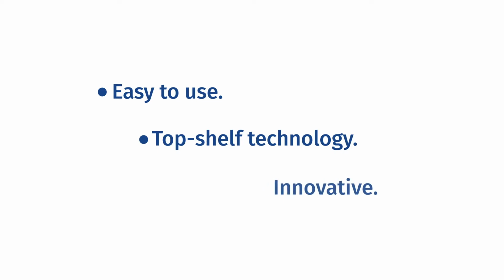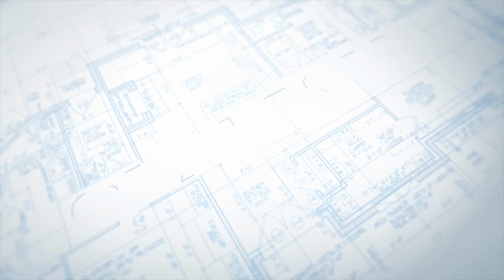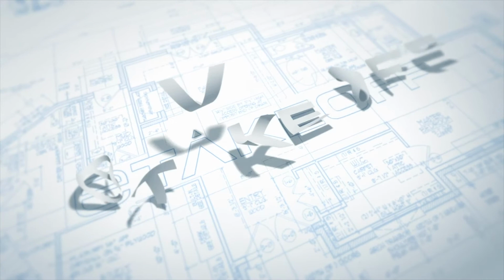Easy to use. Top-shelf technology. Innovative. eTakeoff. Launching you above your competition.